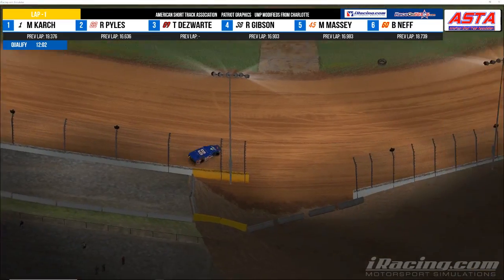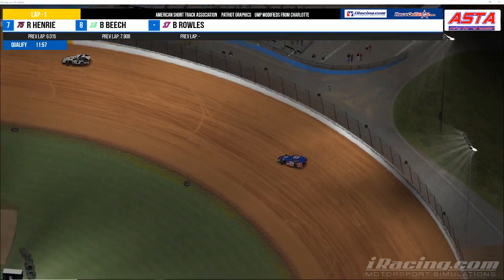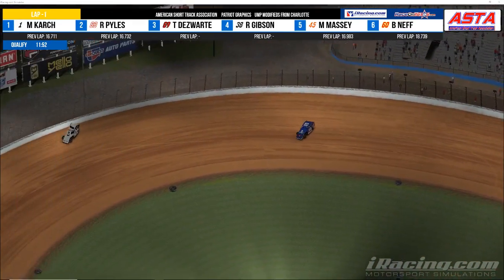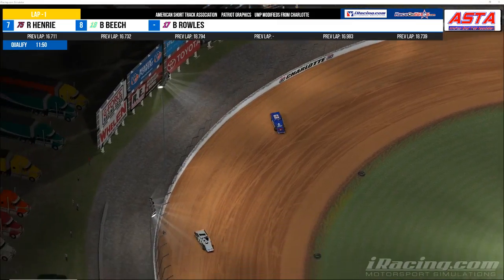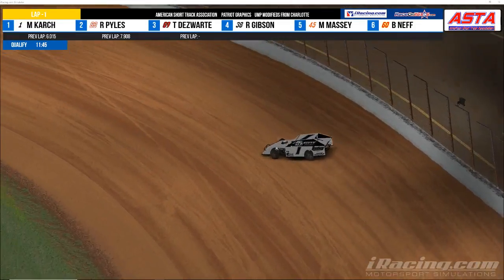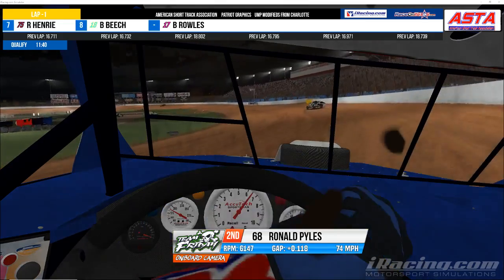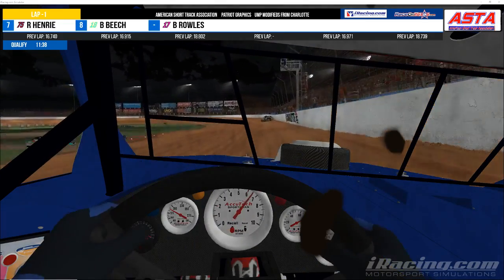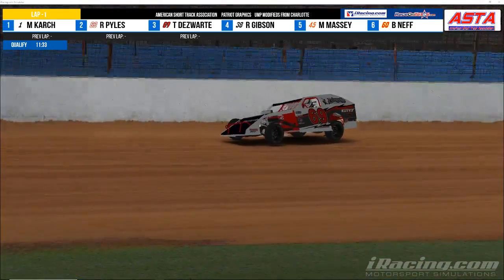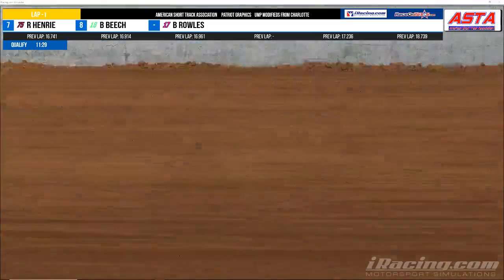Fastest car on the racetrack right now in this pre-race practice session is the 1 car of Mr. Martin Karch, but only by 1/10 of a second. And guess who's second quick? That's right, the 68, Mr. Ronald Piles. It's going to be interesting to watch Piles run his way up through this field and make his way towards the front. Tim Deswart right now out of Knoxville, Iowa, third quick, 16.669, and it's Rick Gibson with a 16.742, and Michael Massey rounding out the top 5 with a 16.971.